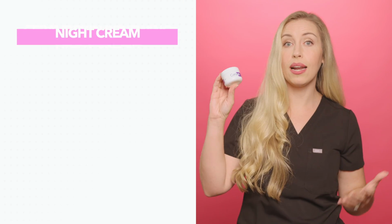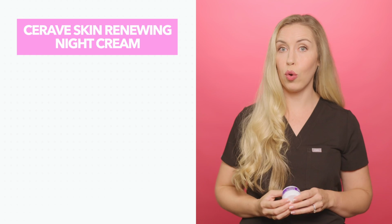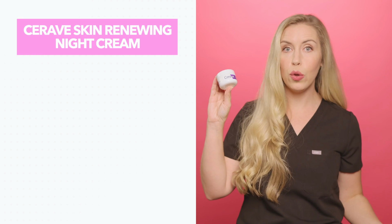The second product on my list is a longtime favorite of mine that I started using so much at the beginning of this year. This one is for nighttime. It is a night cream, and I don't recommend using it twice daily because it's kind of heavy. So instead, you want to grab a lighter weight option for the daytime. This is one of the best night creams that I have ever tried, and it is so affordable. It's the CeraVe Skin Renewing Night Cream.